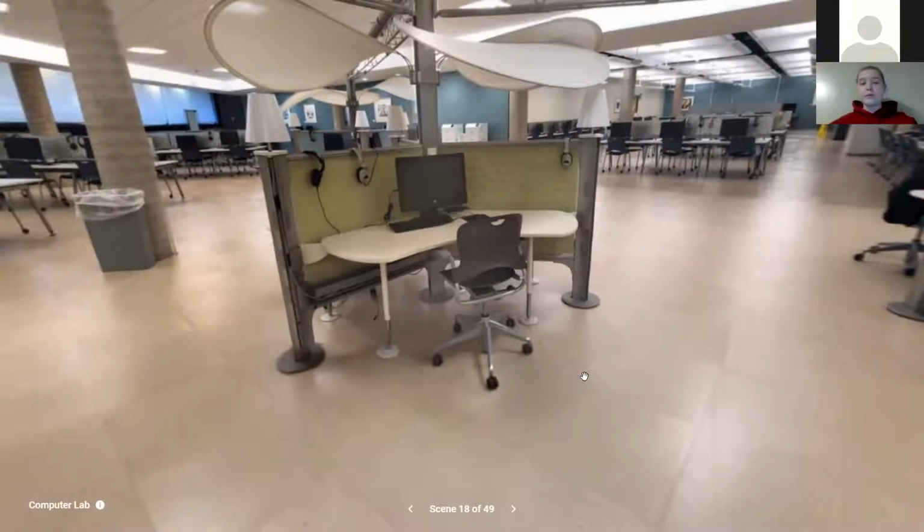Those are really popular options for midterm and finals weeks. So if you want to get in there for those weeks, you definitely want to book online, because they do fill up very fast, just because of how secluded they are, so you can get your work done.